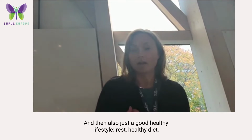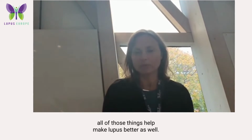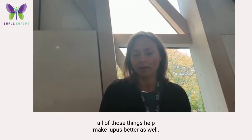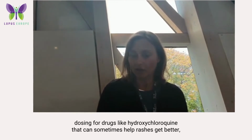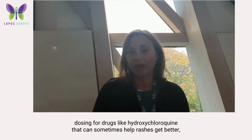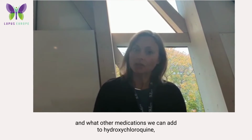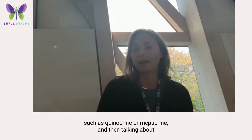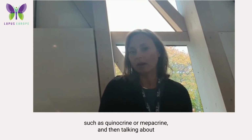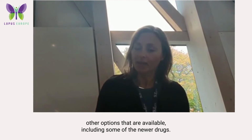And then also just a good healthy lifestyle, rest, healthy diet, all of those things help make lupus better as well. And then we talked about ways to maximize dosing for drugs like hydroxychloroquine that can sometimes help rashes get better, and what other medications we can add to hydroxychloroquine, such as quinacrine or mepacrine. And then talking about other options that are available, including some of the newer drugs.